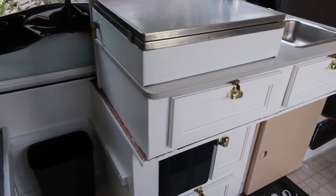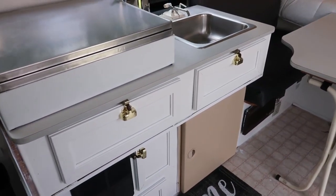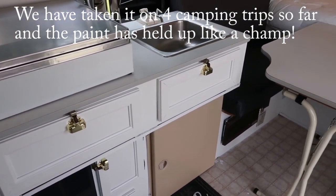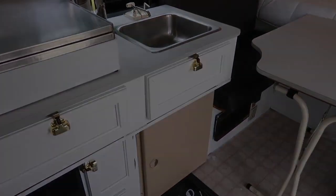So I got all the coats on there that I wanted to do, and I had originally started with a flat paint and ended up doing the final coat in a semi-gloss, and I will show you that in a clip.